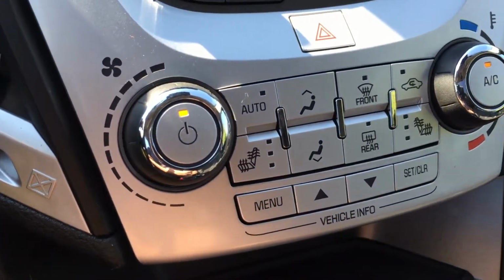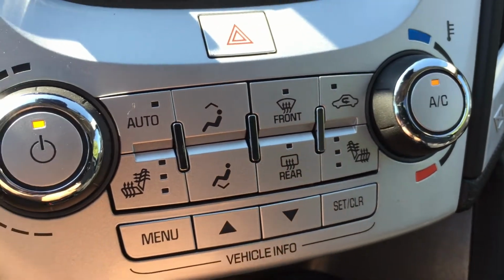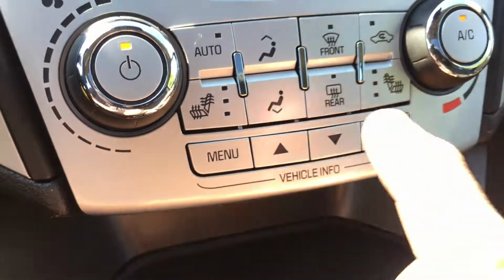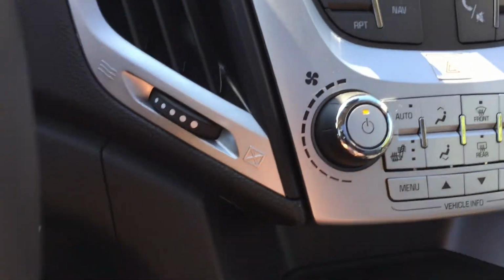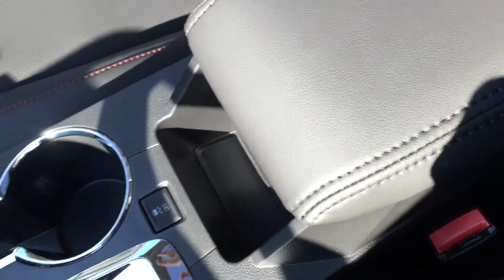And you also got yourself some heated seats, driver and passenger side heated seats, and air conditioning. Of course, I got that going today. It's a pretty warm day. And there's the menu button I showed you earlier to scroll through the driver information center. And continuing, you've got yourself some cup holders here, a nice leather wrapped armrest going with the all leather interior that we have in this vehicle.